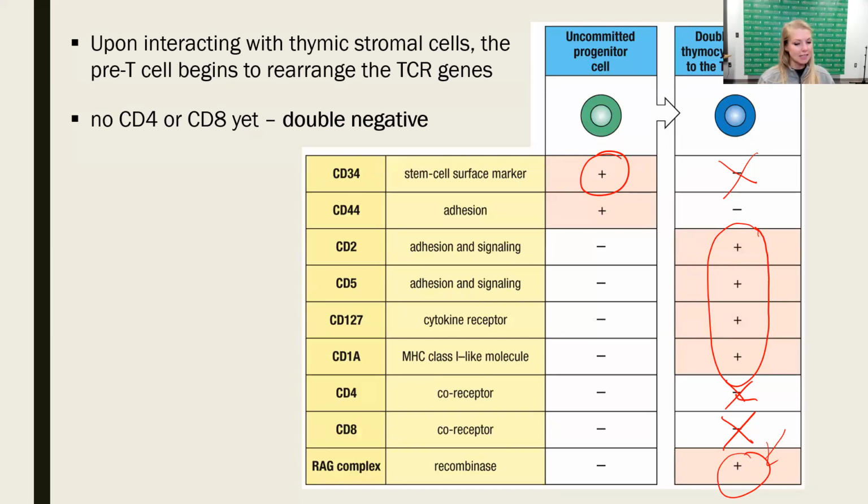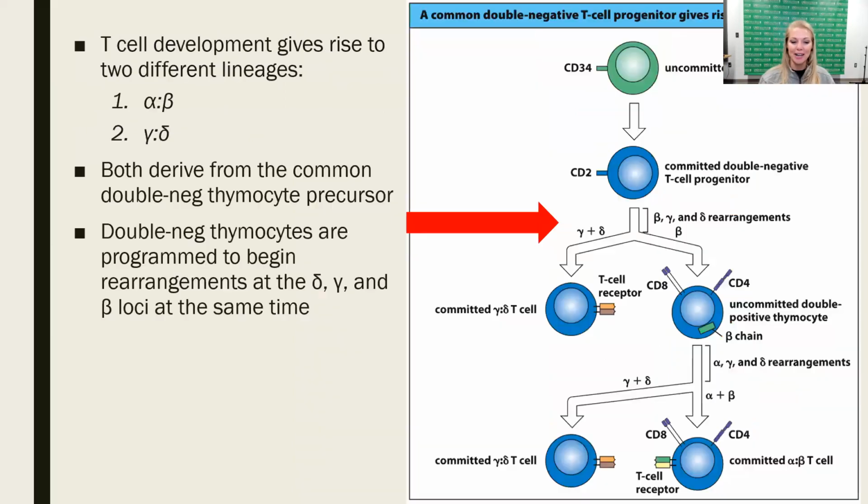So let's then go ahead and take a look at the steps that a double negative T cell will go through to become an immature T cell. We're going to look at this image on several slides. And every time we look at it, I'm going to be focusing on a different area of the image. I'll have it indicated by a red arrow, but I'll also try to make some markings on it as well.